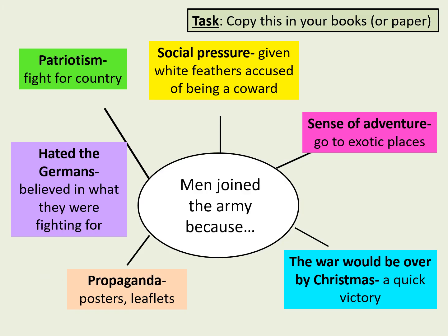Okay, so throughout this lesson, we're going to be looking at the different measures that the government put into place to try and encourage more men to sign up for the war. But what I wanted to look at first of all is why some men would actually want to join the army anyway at this time, why some men felt the need to do that.